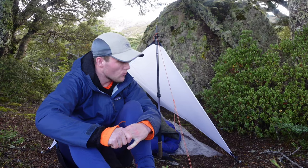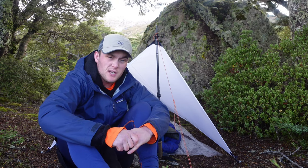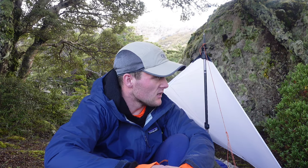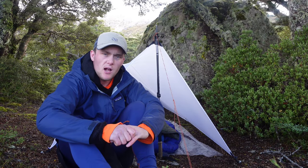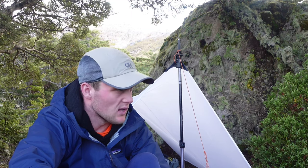The dimensions are 2.6 by 2 meters. The tarp itself weighs 176 grams, and then 64 grams for 8 pegs, and another 14 grams or something for the guy lines. Real lightweight, super happy with it. Like I said before, this is its first setup, so we'll see how it goes, and I'm hoping to test it in some harsher weather as well.